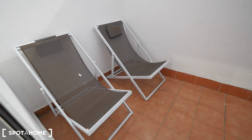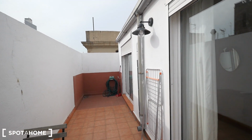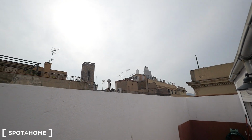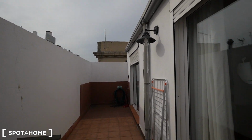Here we have two comfortable seats and the table. Okay, you have also some strings so you can dry your clothes there. Okay, and well, here we have some views. Okay, to Gothic. It's so sunny right now.